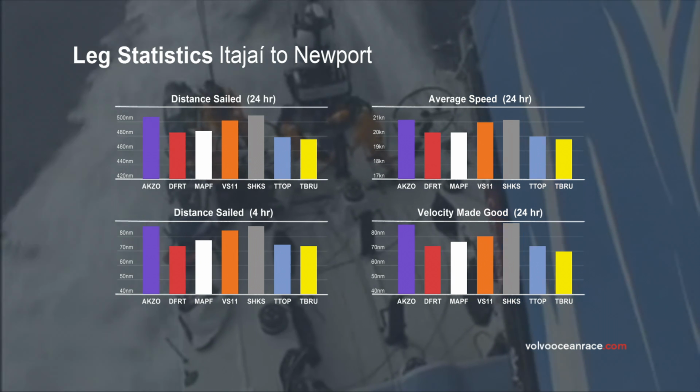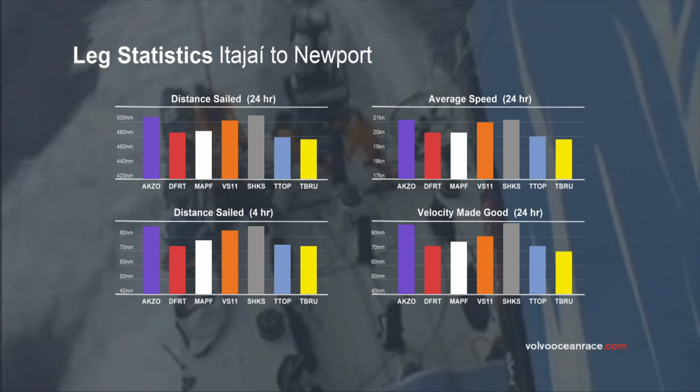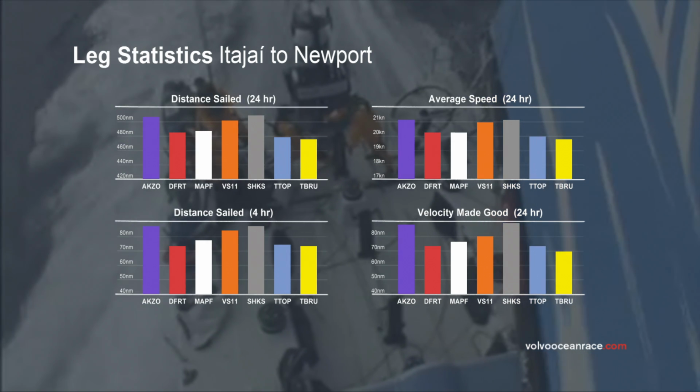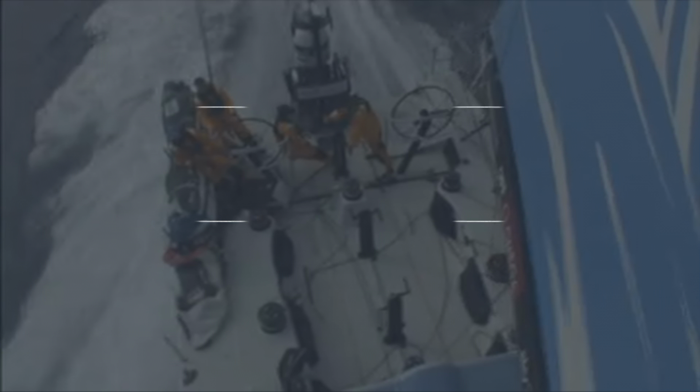And for fans of Sunkai Scallywag, they will be very happy indeed, because in the last 24-hour run, the Hong Kong team have been putting in the best Velocity Made Good numbers. They are really trying to catch up. We spoke to the boat just a few moments ago before we came on air. It was Pete Cummings' birthday, a rather special birthday on board.